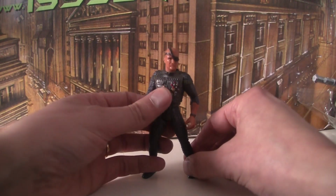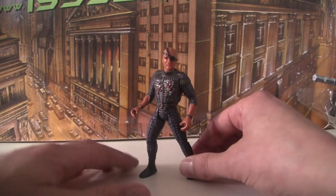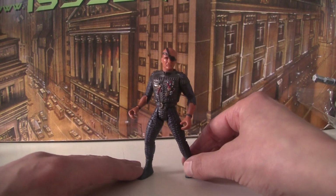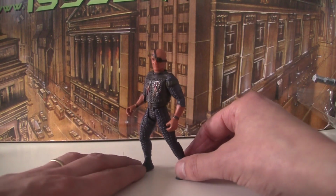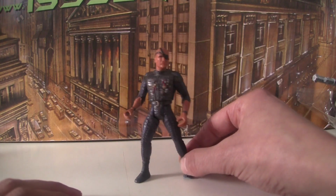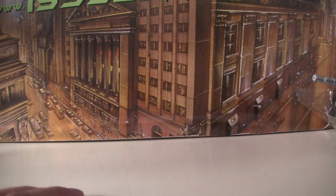Waterworld is one of those movies where I want to get the toy line for this at some point, but finding them is hard. They didn't sell very well, and not impossible to find, but anyway, I'm pleased that I found him. That's my head start on that.